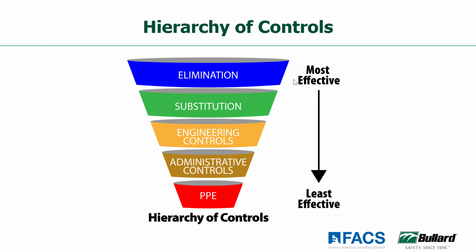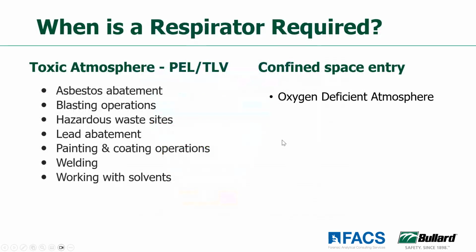Administrative controls, there may be some things that we can do, and maybe some moving people around in different spaces so they're not working as closely to where these chemicals might be. We would try that as well. And then an absolute last resort is to put on personal protective equipment. In this case, we're talking respiratory protection. So that definitely is the last resort, but sometimes it's absolutely necessary and we can't eliminate the health hazards enough to prevent the illnesses from occurring by using these other options, and we have to go into respiratory protection. So when is it required?